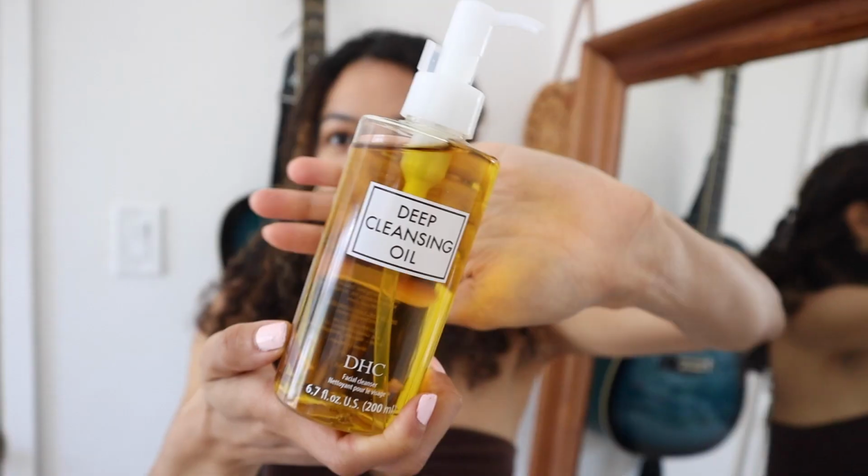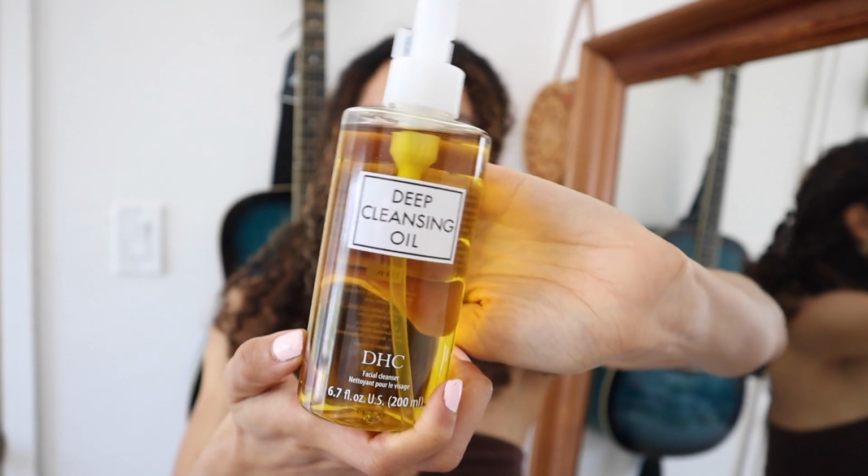First up, I'm going to take you through my nighttime routine. At night, I usually do a double cleanse. And I start off with the Deep Cleansing Oil by DHC. I've been using this for many years. I would say at least 3 years. And it does such a great job taking off my makeup.